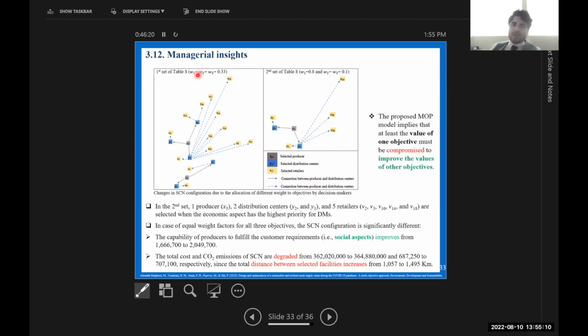But as you increase the weight of other objectives like the social and the environmental objective, the configuration of the network will be different. So what will happen? The capability of the producer increases, the social aspects improve, but the total cost and CO2 emission of the whole supply chain network are greater. Why? Because the distance between the facilities increases. As the distance between the facilities increases, it has an impact on the transportation cost. It has an impact on the CO2 emission. So that is the insight.